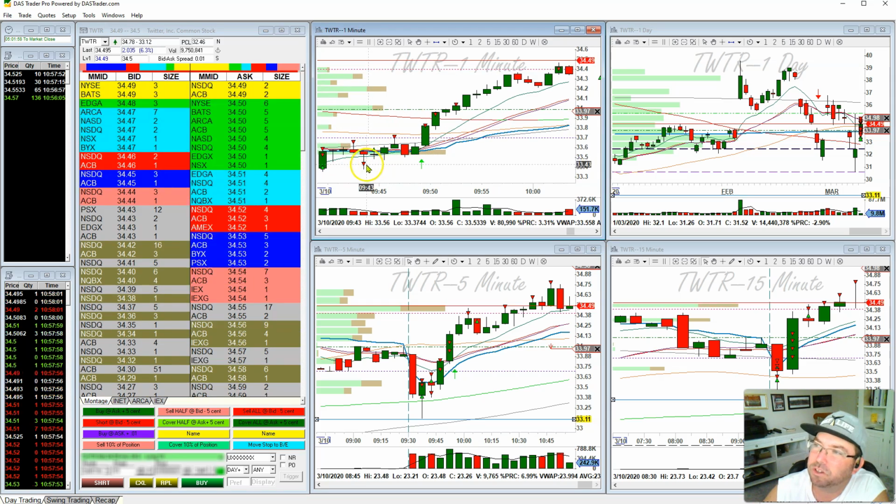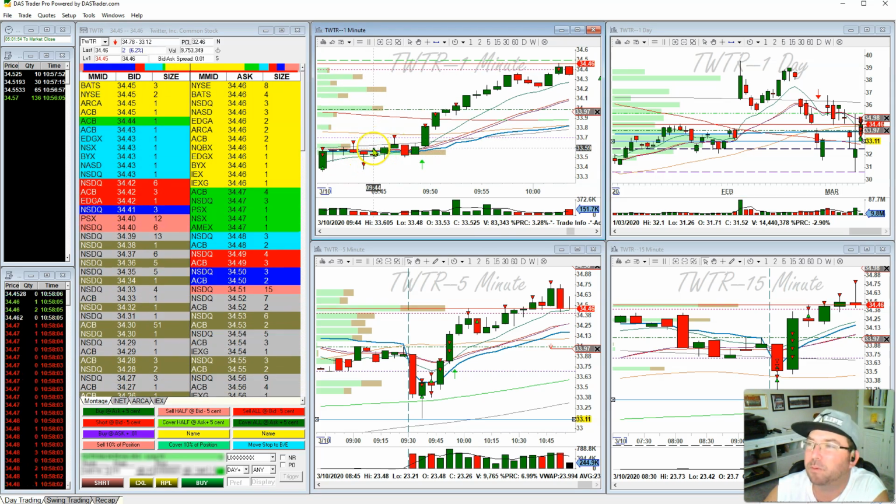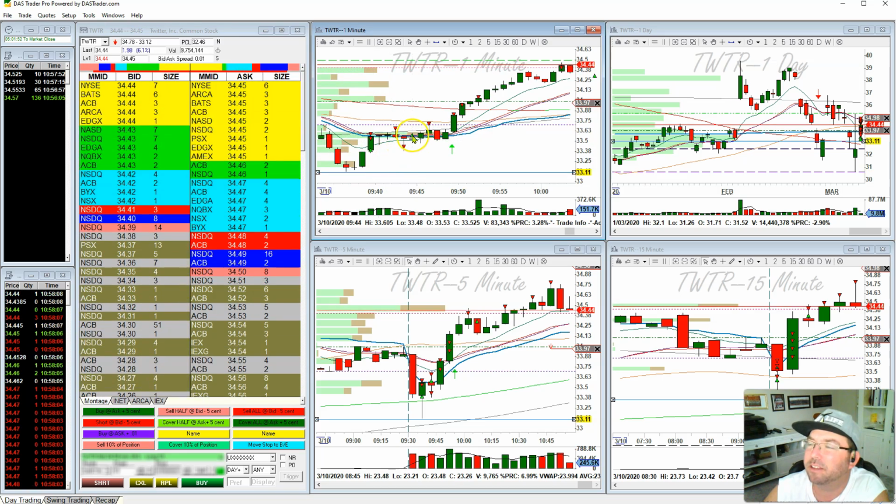But after it sold off, it came back up and came back to VWAP, and after it got back above VWAP, I decided I was going to go ahead and get into this thing.